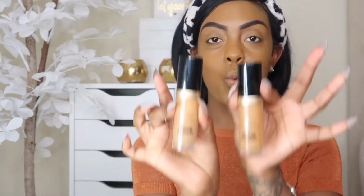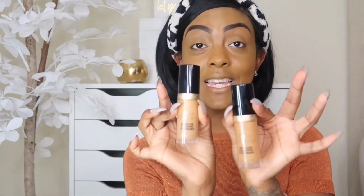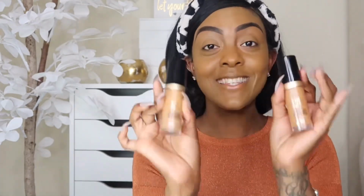Now I'm gonna take my favorite concealer by Too Faced, Born This Way. These concealers are literally the absolute best. One thing I'm always gonna tell you is this concealer is the bomb.com, okay? I love it. I have it in the shades Butterscotch and Maple.